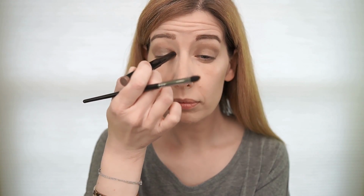So it's not like you have to worry about putting it on and then it kind of staying in one spot. You really have a lot of time to play with it. And then I went in with the shade Brazilianaire and I just drew this all over the lid just for a little bit of added shimmer. And these two colors paired beautifully together. It just kind of gave me that cooler toned smoky eye look.